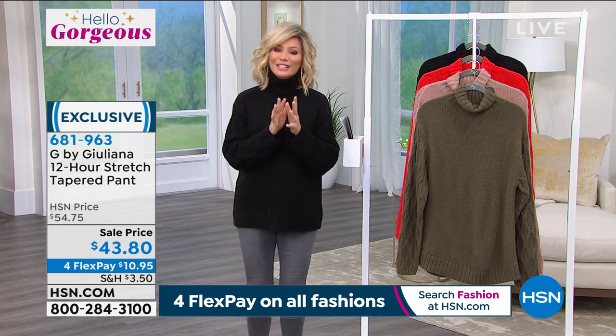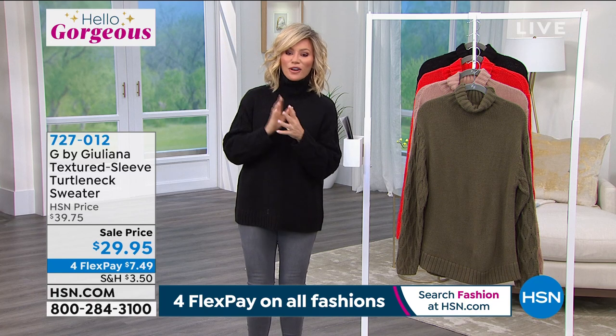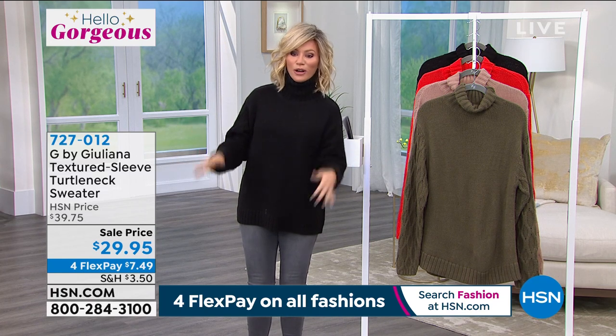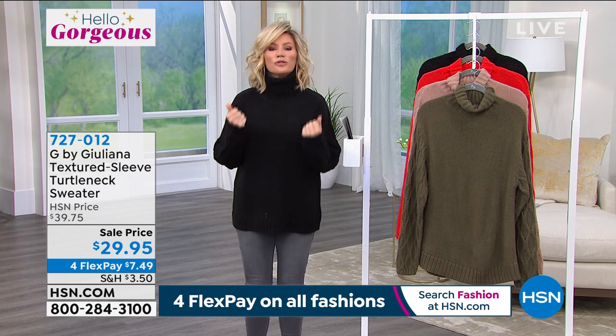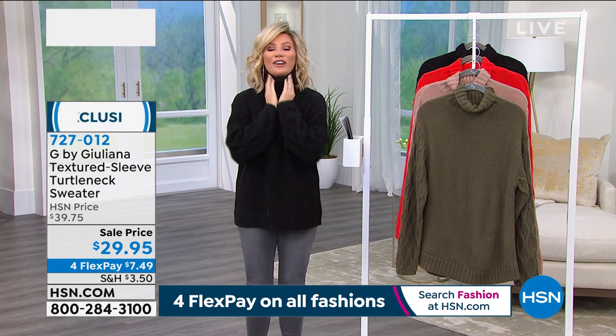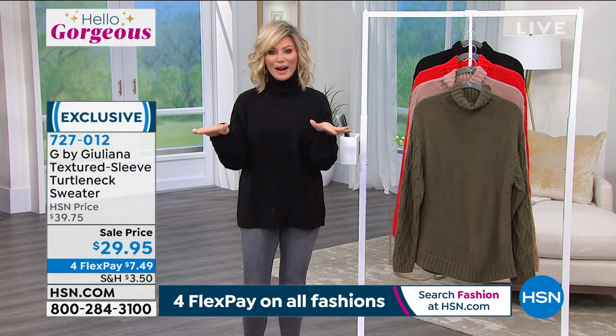All right, in case you missed it and you're just joining us, for our Hello Gorgeous event, over half of our quantity of the textured sleeves turtleneck sweater were spoken for. So what you're looking at is a beautiful, soft, cashmere-like feel sweater. You've got that mock neck on this, which is really good for the neckline. Love that. You can fold it down. It's not scratchy at all.